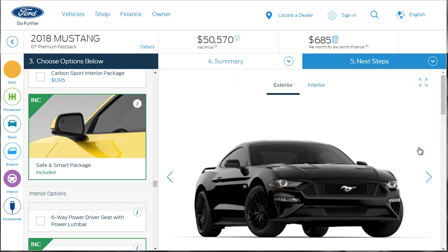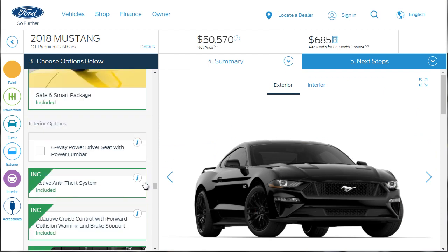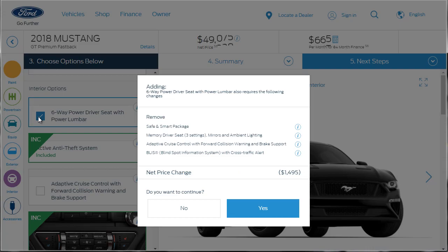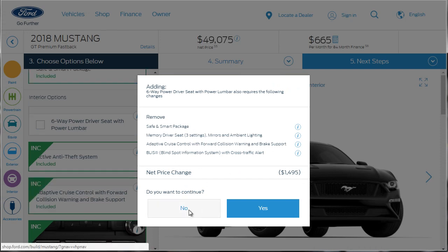That's cool, and it wasn't a lot of money. It was about $1,500 or $1,600. Six-way power driver seat with powered lumbar. I think that's cool, but let's see. Is that going to remove a package? Yeah, that removes kind of all the packages. So we're going to skip over that.